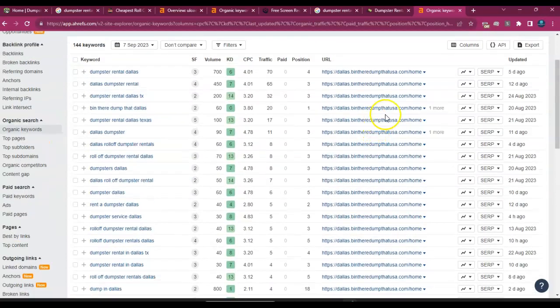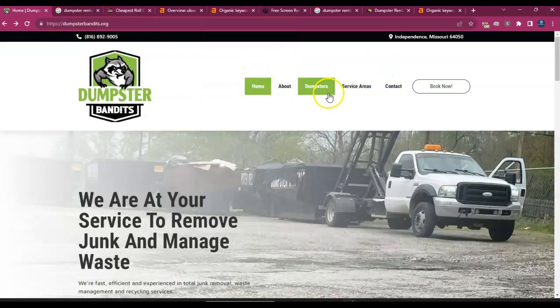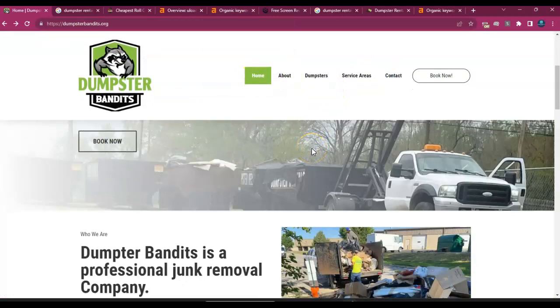Obviously, on the other page we're going to hyper focus on Kansas City, and this page will hyper focus on Dallas. That's really what's going to help generate the leads, based on what you guys want to do. Or if you want to do a totally separate site for Dallas, that's an option too. But I think you'll be fine with that location page being in Dallas and creating everything you need for it.